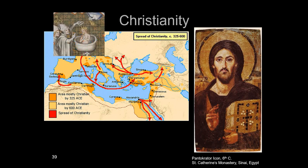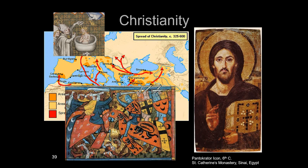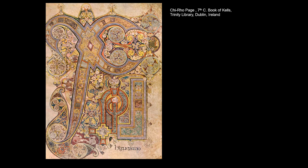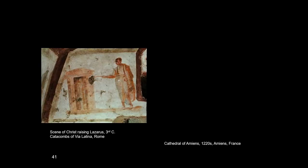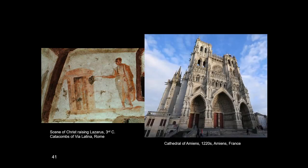So Christianity becomes the dominant religion of Europe. And of course, this leads to the Crusades and a whole bunch of other unpleasantness. But much of the medieval art of the world is preserved and created by Christians, and at various times they either reject it, but they're also the people who preserve the classical tradition. And so, whether it's something like the tombs of the catacombs of Rome or the cathedrals of Europe, these owe their inspiration and their creation to Christianity.